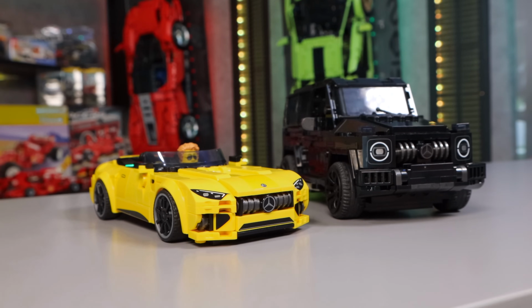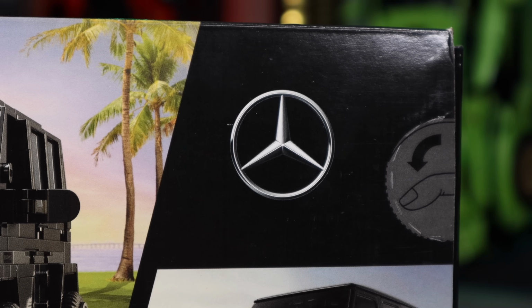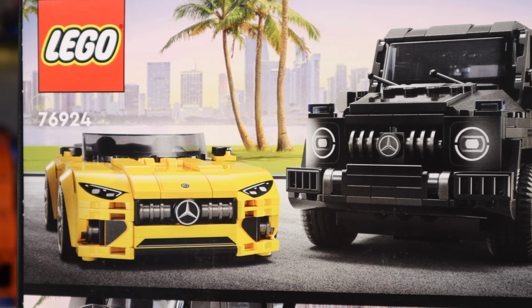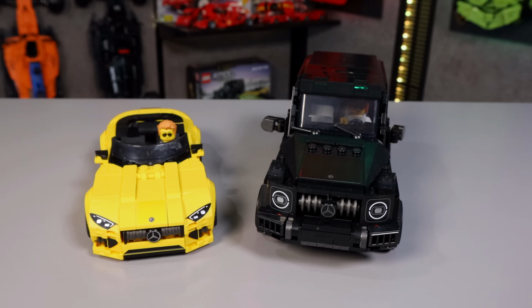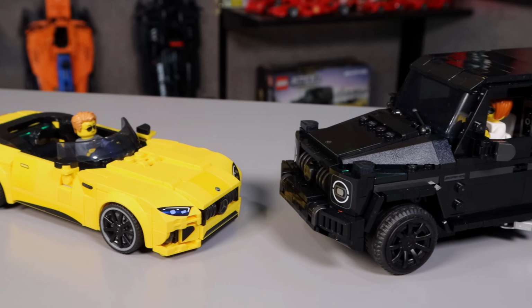I like to operate without personal biases, so here are some objective facts. This is a June 2024 set, contains 808 pieces and costs $45 American, and contains two Mercedes models. Unfortunately, they will lose most of their value the second you drive them off the lot. In this case, the lot being the Walmart parking lot.